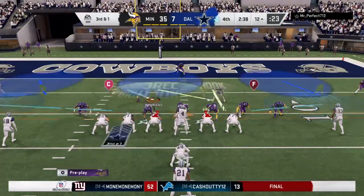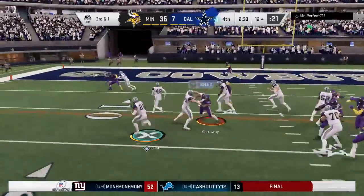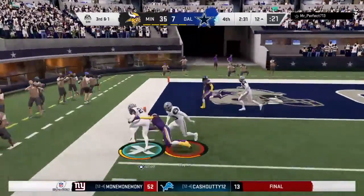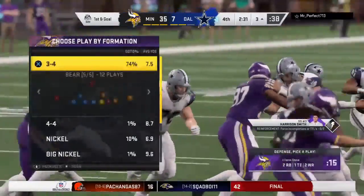The Cowboys on 3rd down, 5 out of 9 thus far. They need just a yard here. It's 3rd and 1. They're able to convert on third down, and that sets up a first and goal.